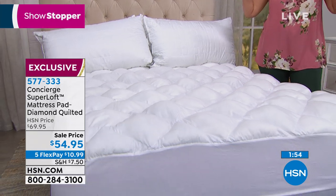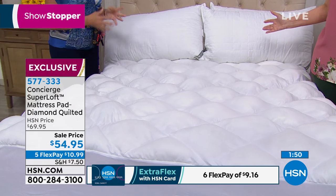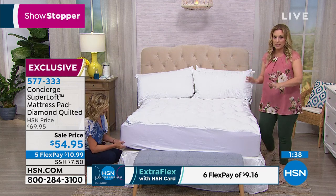Absolutely. And again, this is the number one top seller. The top selling model, as we say, is the Super Loft. It is, and hand-stuffed. Almost double the industry standard of loft. Great fit and machine washable, because it goes all the way around. Ellen has shown you this, but to me, that's a big difference.